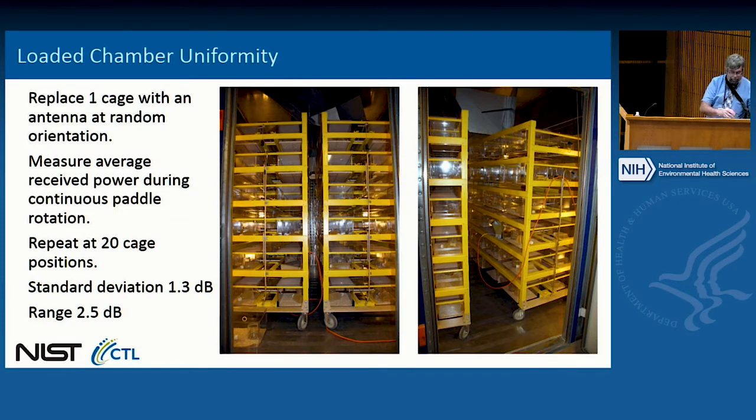For our measurements, we saw a standard deviation in those measurements of about 1.3 dB, which is pretty consistent with the sort of numbers Miles was giving earlier. We saw a range of about 2.5 dB. In general, I don't focus a whole lot on range because you're looking at the difference between maximums, which are statistically not very stable numbers, and minimums, which are even worse. And so you look at the difference between those, and it can range quite a bit.